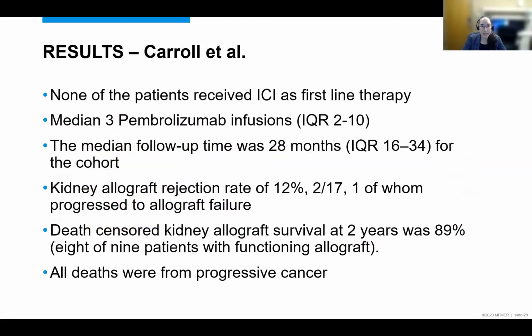None of these patients received ICI as first-line therapy. They received a median of 3 pembrolizumab infusions. The median follow-up time was 28 months, and they noted a kidney allograft rejection rate of 12%, which is significantly lower than what had previously been reported, 1 of whom progressed to allograft failure. So again, 50% of those who developed rejection progressed to allograft failure, but the rejection rate was much lower.